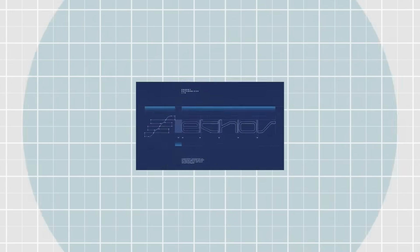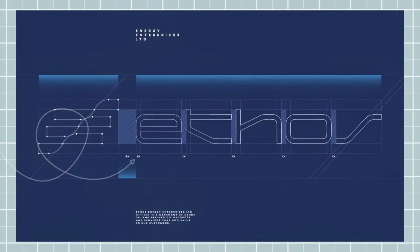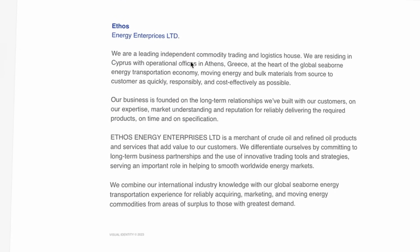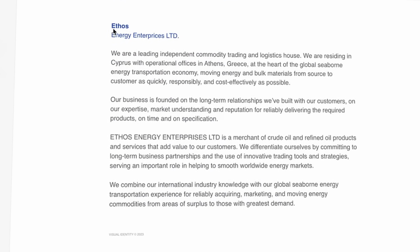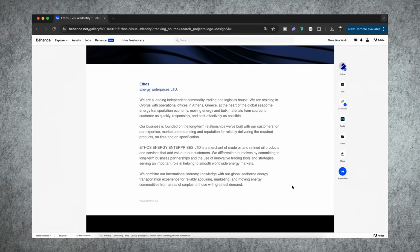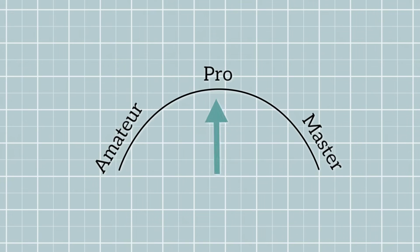If we however look at this presentation, the pro level presentation, we start with the logo shown at the top again, but then we have some brief background information on the client and their business. This gives us some context, and then we do get to see the logo in different situations and on different mockups. But still, this is only a pro level design.